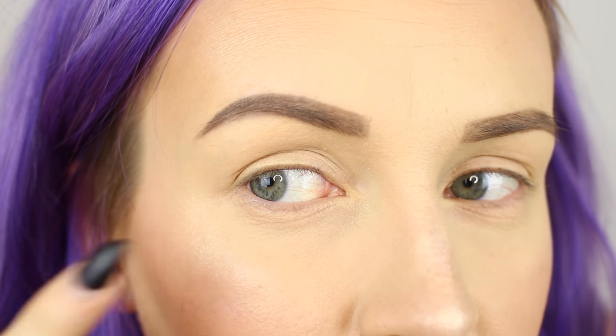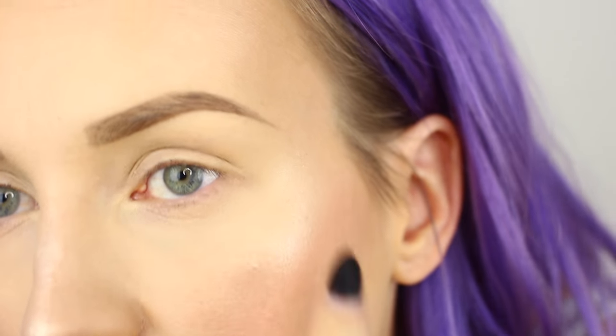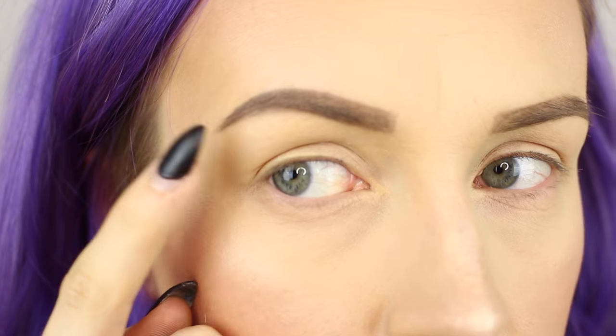But if you're new to pomades, or pomades, for those who get upset when I say pomade, it's right either way, okay? This is a good starting point for you to work your way up to the Anastasia one. So I don't know if you can see the difference, but this brow is the elf brow, and it is not able to get a nice, solid, perfect line at the bottom, where the Anastasia one is perfect. It's so easy to work with, and it looks a lot more natural on this side than the elf product does.